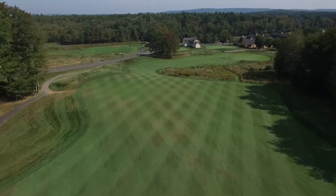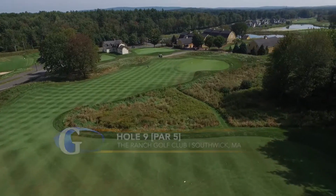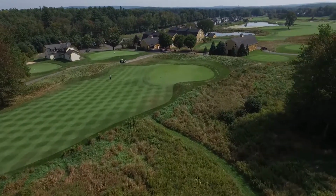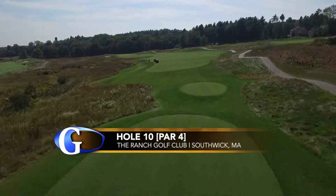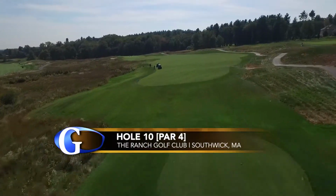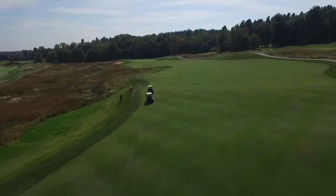The 9th hole, called Glacier, is a 500-plus yard par 5 that plays all downhill. Hit it right and you could have a mid-iron into the green. The 10th is a fantastic par 4 that bends slightly to the left, but it's the finishing holes at the ranch that you'll remember the most.